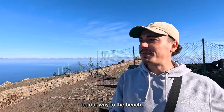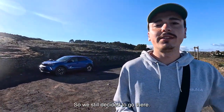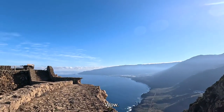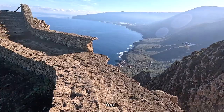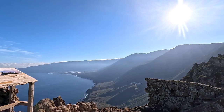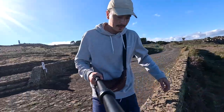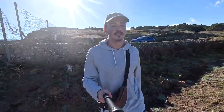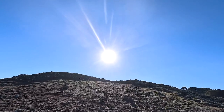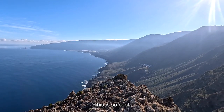On our way to the beach, we found this sign that said there's a viewpoint here, but it's closed. So we still decided to go there. It's a little bit dangerous or something. It goes down pretty steep here. Wow. Try not to fall. Yeah, I can understand why they closed this. Somewhere down there is the beach where we're heading. Wow, this is so cool.